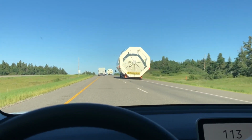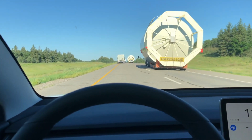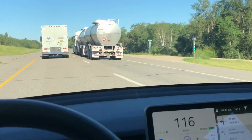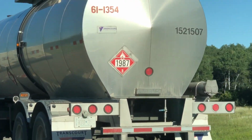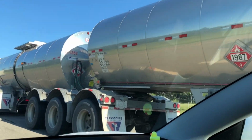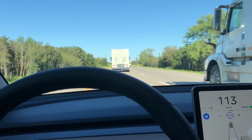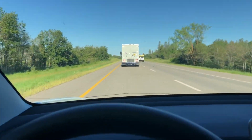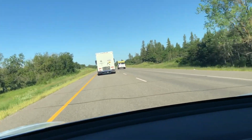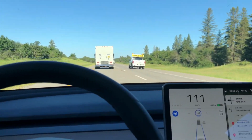That looks like a water tank. It's an oversized load, so I have to stay a little bit far away from it. If you're staying behind a trailer, I wouldn't recommend staying behind trailers that have dangerous placards, because they have dangerous goods inside. So I'd say stay safe, stay behind a trailer that doesn't have any dangerous goods in it, like gasoline or whatnot. That's why I've been following this truck for so long.